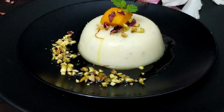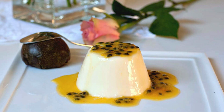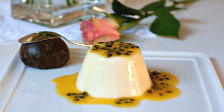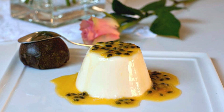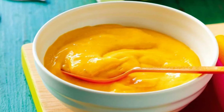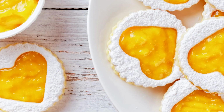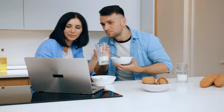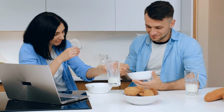Now, let's satisfy your sweet tooth with a mouth-watering Abiu panna cotta. This creamy and indulgent dessert will impress your guests and leave them craving for more. Combine Abiu fruit puree with coconut milk, a touch of honey, and a dash of vanilla extract. Pour the mixture into small molds and let it set in the refrigerator. Once it's firm, serve with a garnish of fresh Abiu slices and a sprinkle of toasted coconut.